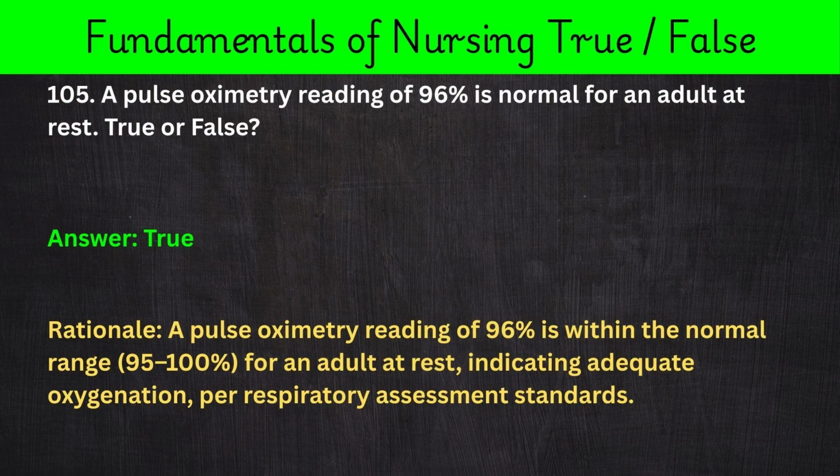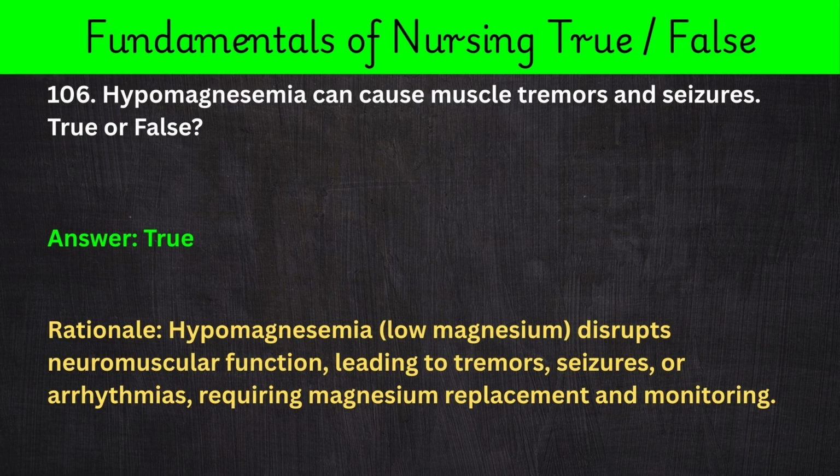True or false? Answer: true. Rationale: A pulse oximetry reading of 96% is within the normal range, 95 to 100%, for an adult at rest, indicating adequate oxygenation, per respiratory assessment standards. 106. Hypomagnesemia can cause muscle tremors and seizures.